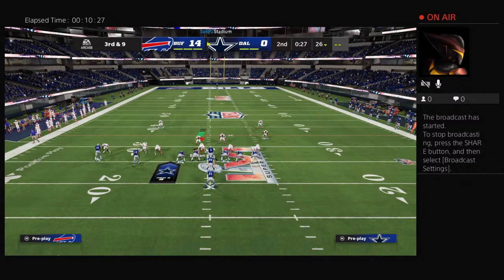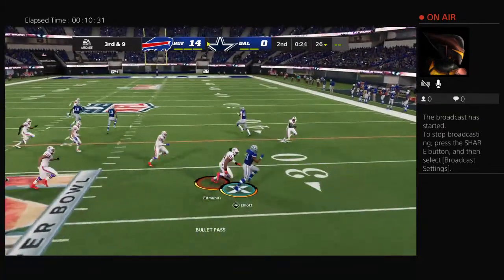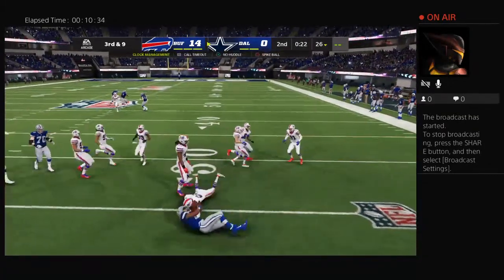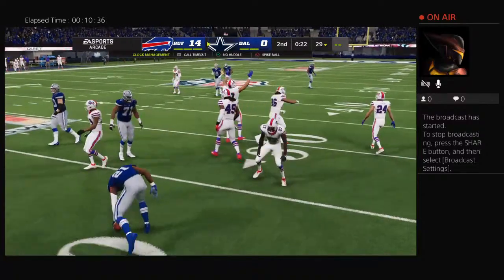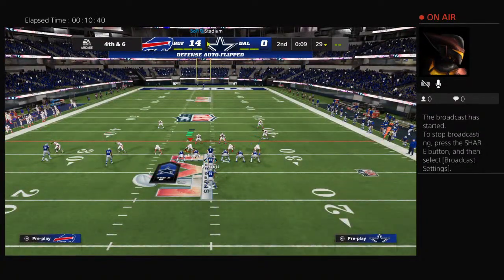Here's Prescott. A dump off to Elliott. And this effort will not get it done. He stopped well short of the first down at the 29. 3 yards all they could muster there, and it'll bring up 4th down.